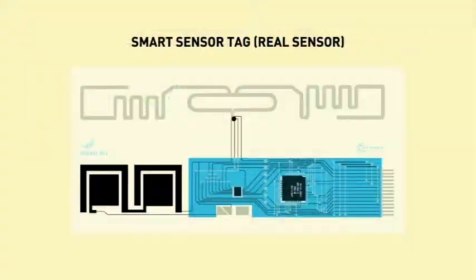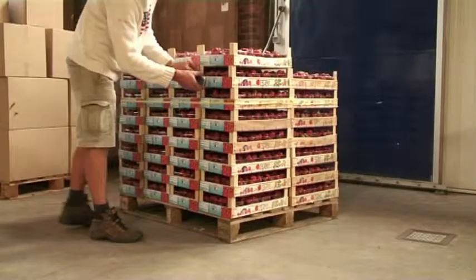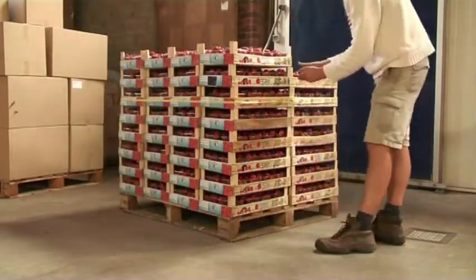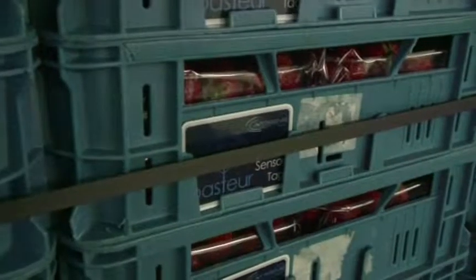This is where, once commercialized, the wireless sensor platform from the PASTEUR project will make the difference. The sensor platform can be commercialized as a cheap, disposable, credit card-sized tag. Tags can be instantiated and assigned to a batch of product at the grower's place. Depending on the application, this can be done at the pallet level or at an individual crate level.